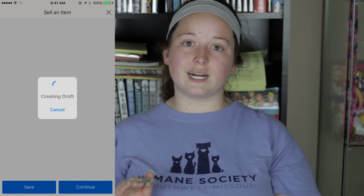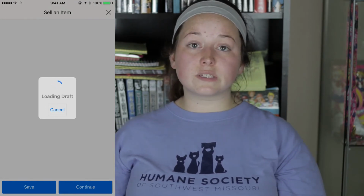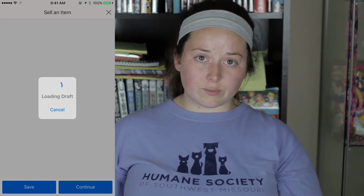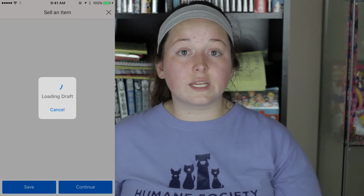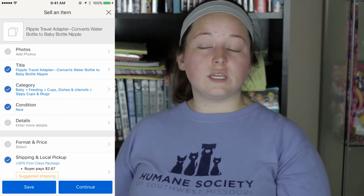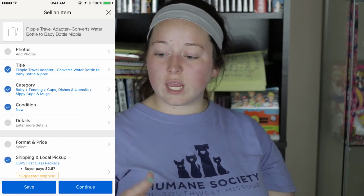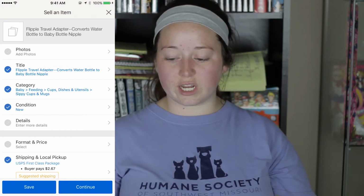Now this will help you a ton, because it's going to fill in the title. Sometimes it fills in the weight for you, so you don't have to weigh it. Oh, FYI, you will need a kitchen scale or a postal scale to do this. It'll fill in the condition that the previous one was. If your item is used, you can easily change that condition. You can change any of this.